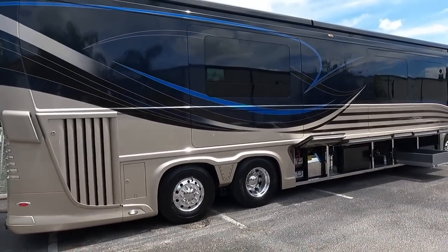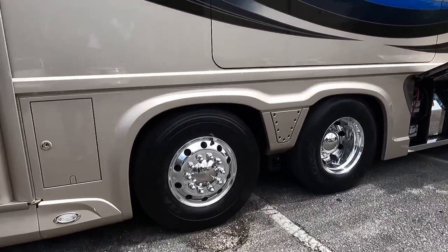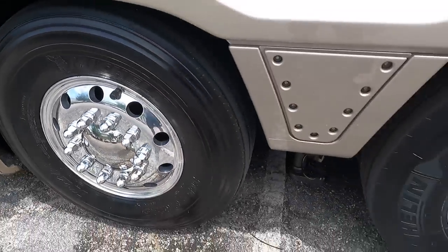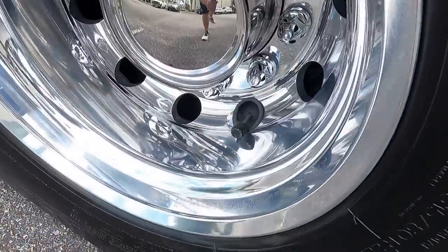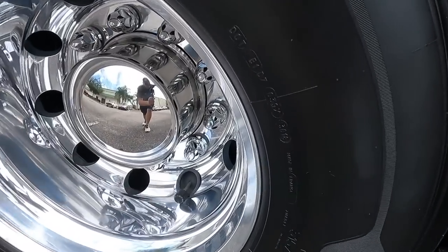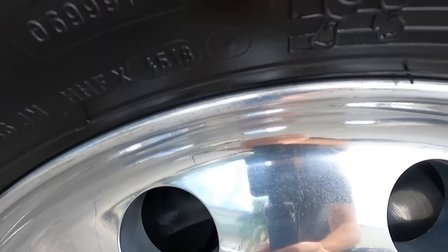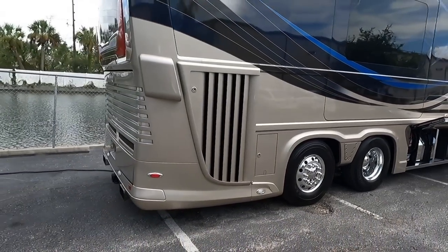This coach is just absolutely stunning. Extremely well cared for. I believe these are chrome wheels, but the Motorcoach Store and the previous owner did such a good job at taking care of them that they might actually be aluminum wheels that are just polished to a high sheen. You've got Michelin tires with date codes of 2018 here on the drive, 2018 on the tag as well. Super clean coach.